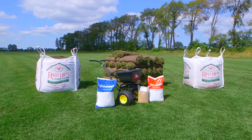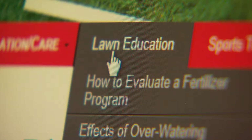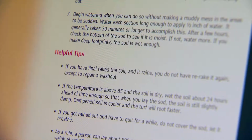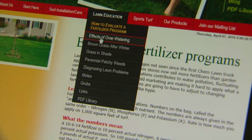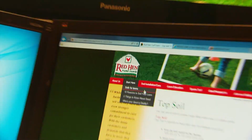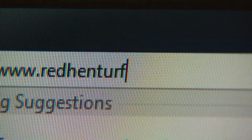Red Hen Turf Farm offers sod and fertilizer, but you also offer instruction to your customers. Yeah, we want to help everybody out from the beginning of ordering the sod to installing it. We want them to be really happy with the finished product. And where can they find some of this information? Our website is a great place to start. We have a great library of a lot of the top questions that we get asked almost daily. What are your top questions? Whether or not I can put this under a shade, whether I can put it under a big maple tree, how long is it going to take me to install this? All of the information is found at your website, which is redhenturf.com.